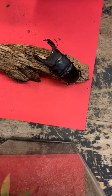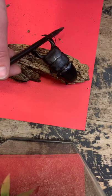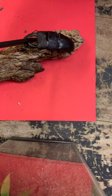Now, something cool, watch this guy. Let's see if he'll do it. He will pinch with those, and he'll hang on. He's not going to want to pinch it. Oh, there he goes. Look at that. Whoa, there he goes. Look at him hang on to it.